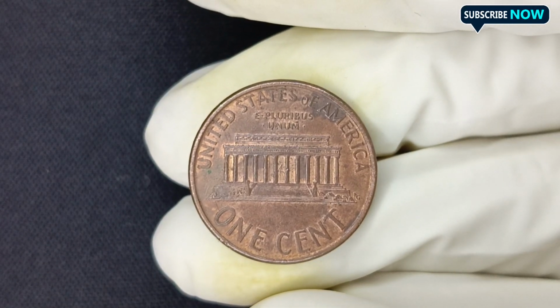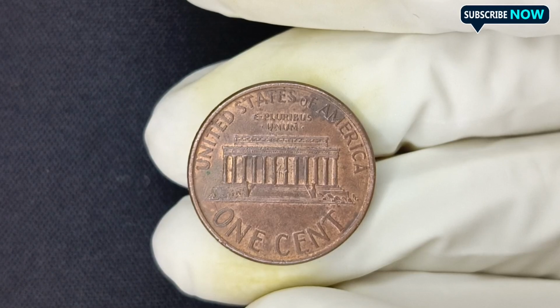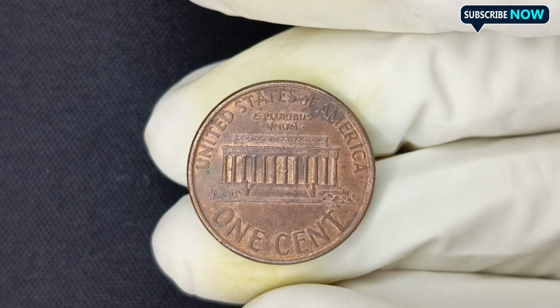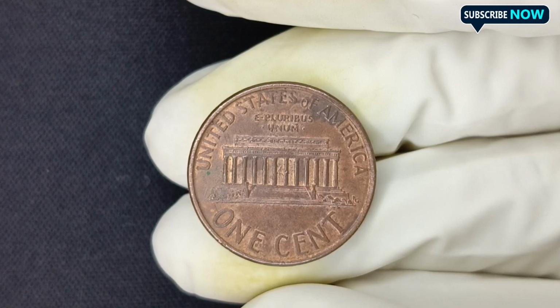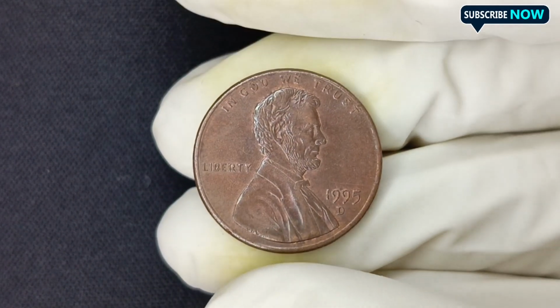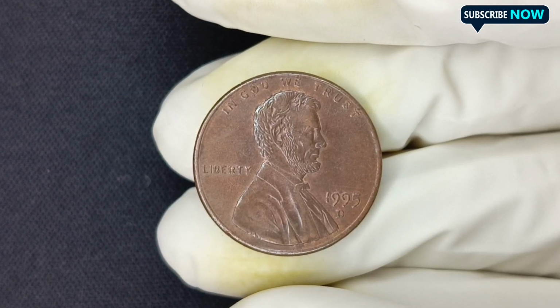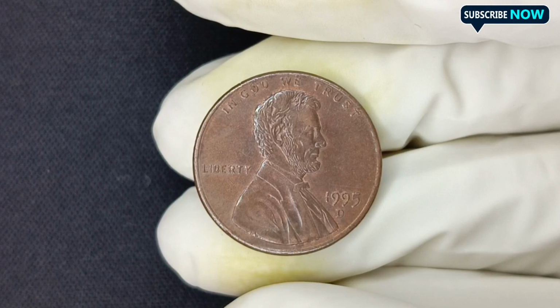Most of the time, everything goes smoothly, and the coins come out as expected, ready for circulation. But occasionally, things don't go as planned. It could be an issue with the press, an incorrect die, or an unexpected misstep in production. And this is where the magic happens: an error coin. In the case of the 1995 penny, it was an issue with the minting die.